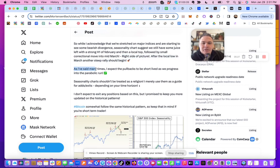He says, as I've said many times, I expect the pullbacks to be short-lived as we progress into the parabolic run. So this is where you hear people, especially bulls in a bull market, say buy the dip. When you get these material pullbacks, if you compare today to January 1st, we were at 48, 49K. We got pulled back all the way down to 40K. Actually 39, 38K is where we touched the local bottom. And now we're pushing back up. We're at 43K again. Buy the dip. Like, should have bought the dip.